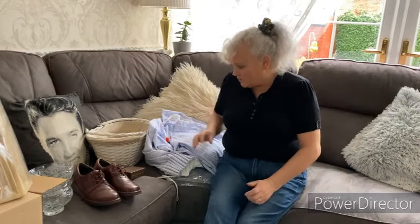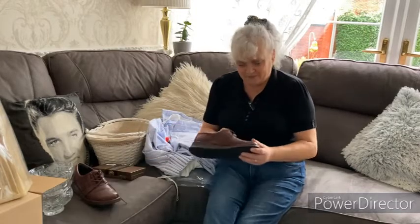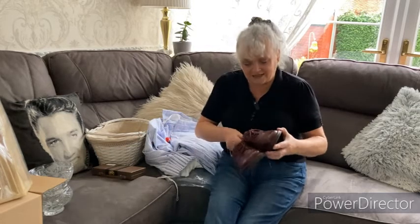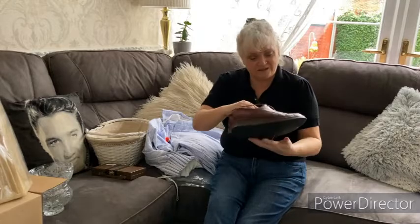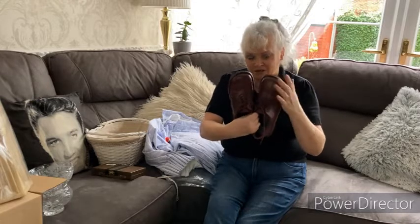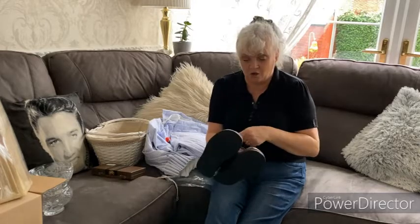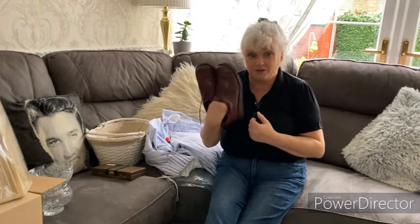Now, what I dropped on yesterday was shoes, and these were just in a tub with shoes, tied together. These are Clarks shoes, and I love the fact that they have a square chunky front. As soon as I got them home, I polished them, and I've actually worn them today because I've bought them for walking, not for when I go to work and coming home, but if we were going out on a weekend, say, and my husband said we're going out for a walk or going out shopping, I think these will be the shoes that I will wear.